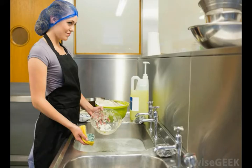Cooks must usually prep their areas at the beginning of each rotation and are responsible for ensuring that they have enough supplies to meet the anticipated demand. As orders come pouring in, the line cooks must work quickly and efficiently to turn the dishes out. Cleanup and station resetting is also usually part of the job.